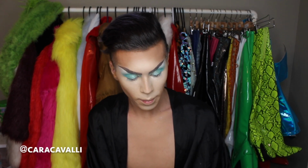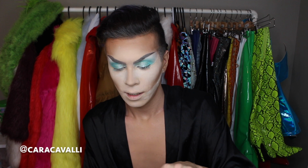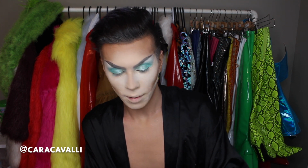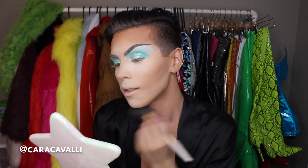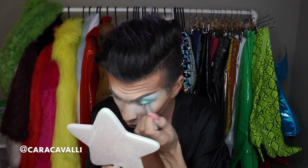So once again, we're gonna go back into that Fenty powder and set the under eye. I'm gonna take that Makeup Revolution peach powder to set the contour areas of my face. There's that bronze, that controversial warmth. This is Benefit's Highbrow Pencil. Run that in the waterline.